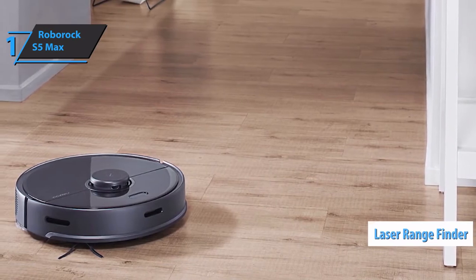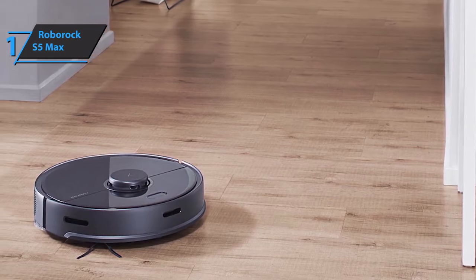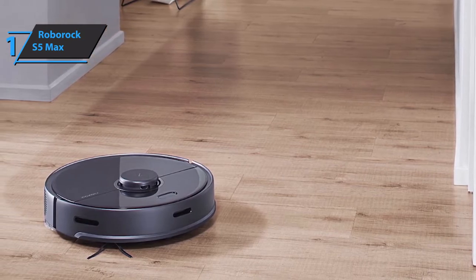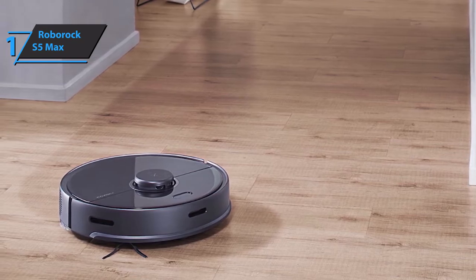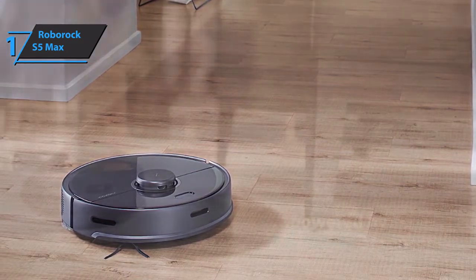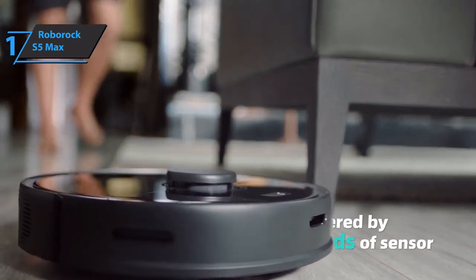The S5 can learn the layout of your home with a laser rangefinder that rotates at 300 RPM. Using this data, the device will generate a floor plan with an accuracy of 98%, allowing it to automatically recognize rooms. This means you can schedule the cleaning of a room, or several rooms, or the whole house with just a few simple steps on the phone.